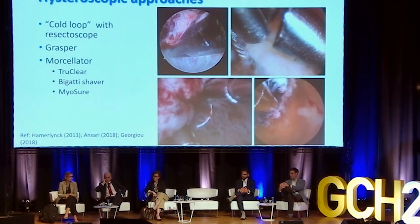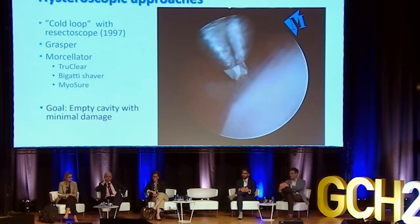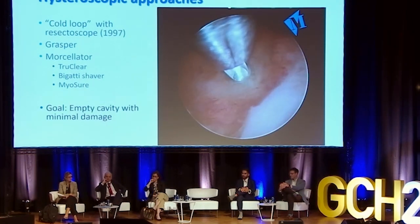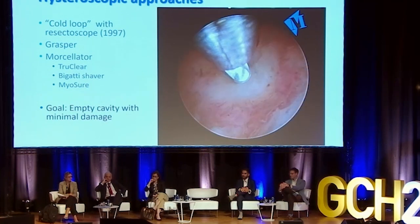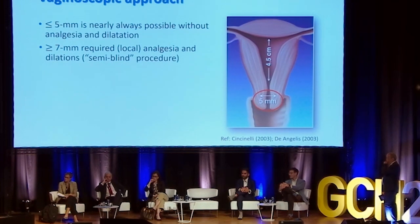After the first publication with the cold loop resector, other manners of removing RPOCs have been reported, and Hamerlynck was the first in 2013 to report a removal of an RPOC with a morcellator. Whatever manner you use, the goal for all of us is to empty the cavity with minimal damage. And therefore, it's not only doing a hysteroscopy, it's also the vaginoscopic approach which minimizes the damage.